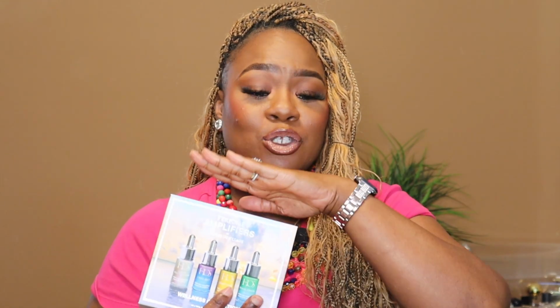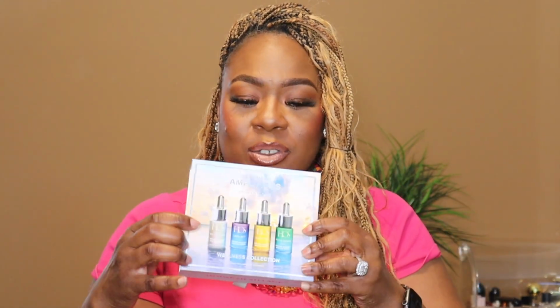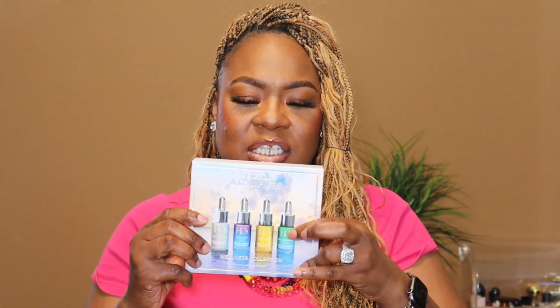Okay. So what I have are these House of Sillage. They call them amplifiers. To me, they're like a perfume oil, if you will. There are two that I'm using this month, and I've already kind of started. Both of these are from the Wellness Collection. I have this set as well as one other, I think the Sensual set, but I'm using two fragrances from here: this white one and this green one.